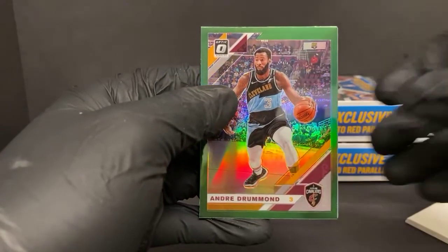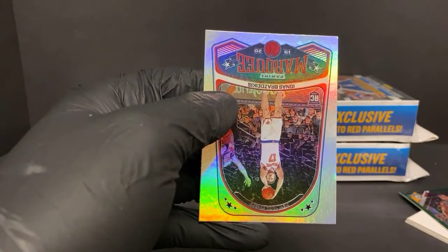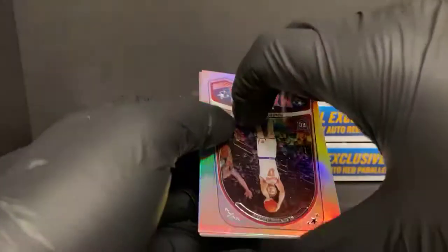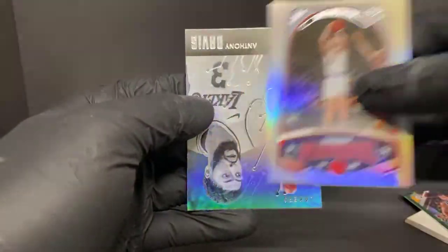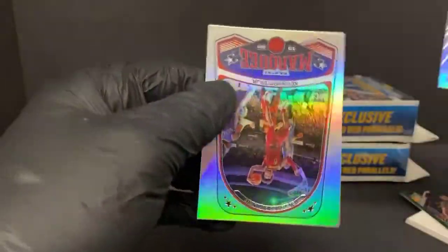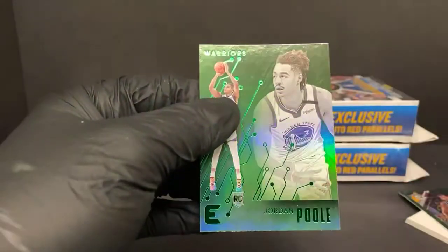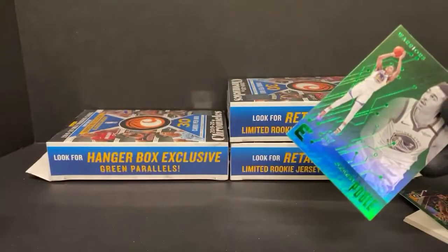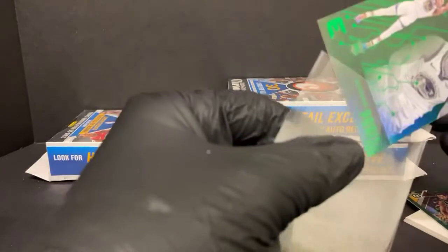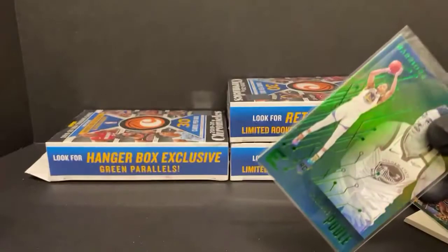But anyways, I want to go to the Cavs. I think he's only been traded once since the Cavs, but that was his traded card to the Cavs, I think, there. Ignas Brazdeikis, Marquee. We've got Anthony Davis out of Essentials. Kevin Porter Jr., Marquee. And Jordan Poole green Essentials. Again, not a great box there. When Andre Drummond green Optic is your most interesting card.